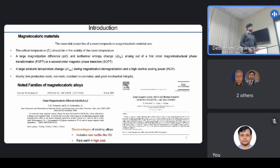Some essential properties that any sample should have if it wants to be a magnetocaloric material at room temperature is that the critical ordering temperature TC should be in the vicinity of the room temperature. A large magnetization difference should arise out of the first order or a second order phase transformation, and which should drive a large isothermal entropy change. A large adiabatic temperature change should be a resultant out of the demagnetization and magnetization process, and ideally it should have low production costs and should be non-toxic.